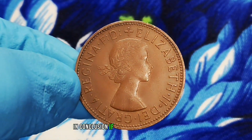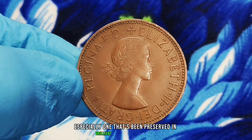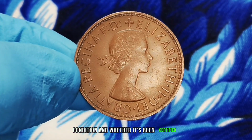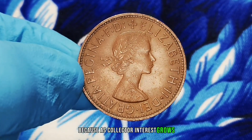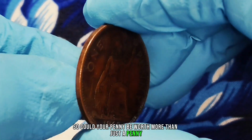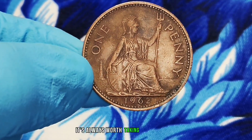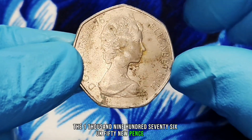In conclusion, if you've got a 1962 UK 1 penny, especially one that's been preserved in brilliant color condition, it might be worth more than you think. Remember to consider the coin's rarity, condition, and whether it's been certified. Stay tuned to the coin market trends, because as collector interest grows, so could the value of your coin. So, could your penny be worth more than just a penny? Absolutely. Whether you're a seasoned coin collector or just stumbled upon an old coin in your attic, it's always worth taking a closer look. Next up, the 1976 UK 50 New Pence coin.